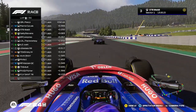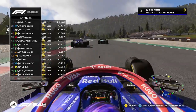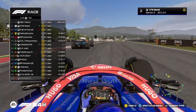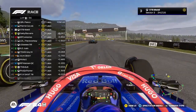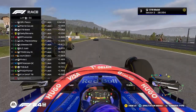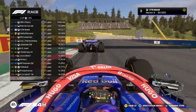And here we go once again down towards the end of the first sector split. And into the corner we go. It's going to be a late brake manoeuvre from Maldi. Can he get it pulled up? Yes, he can. However, Pierre's going to have him side by side. This is once again going to cause a little bit of pain for a brief moment. But Pierre does still have the DRS.